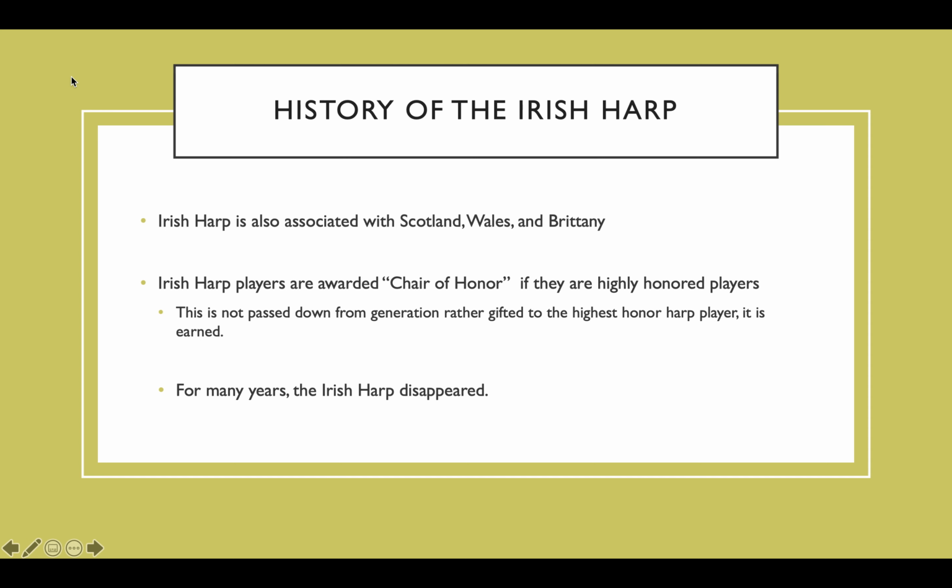There are lots of reasons as to why the harp disappeared, and it has to do with non-Irish settlers who brought their own traditional music to Ireland at the time. Queen Elizabeth had also issued a proclamation that imprisoned or executed any harp players. Over the years, the Irish harp made a comeback and is still referred to as the national symbol for Ireland.